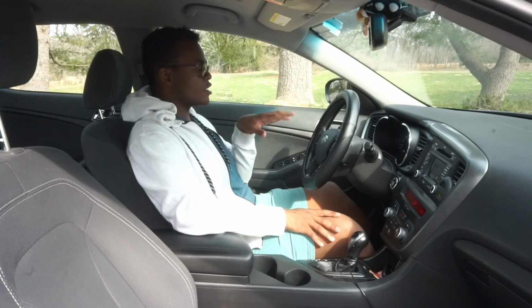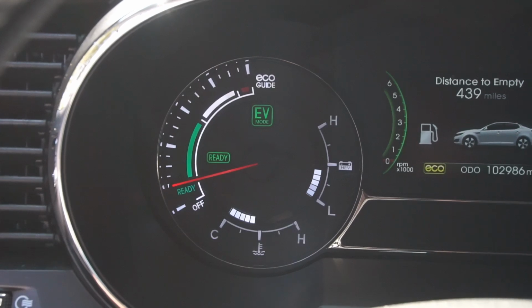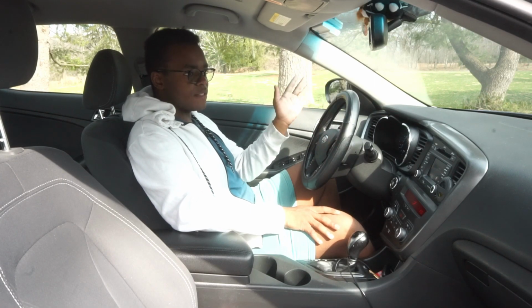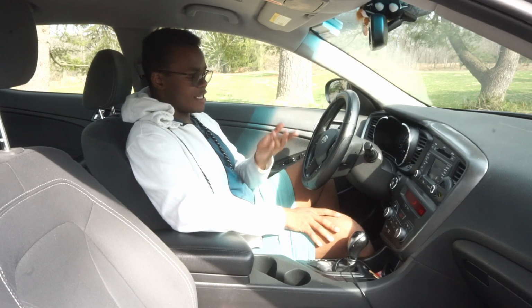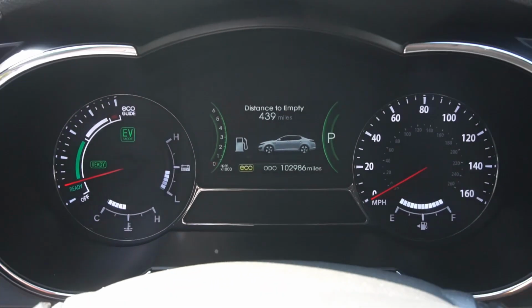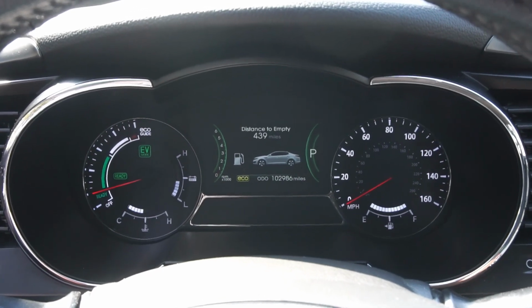Now looking at the gauges, they're quite different from a normal Optima, and that mostly pertains to the far left gauge. There's an eco guide gauge, which shows you if the gas engine is actually running or if it's doing regen braking, like the gas engine just shut off now. There's also a coolant temp and a hybrid battery level indicator as well. On the far right, it's just a speedometer and the fuel gauge.